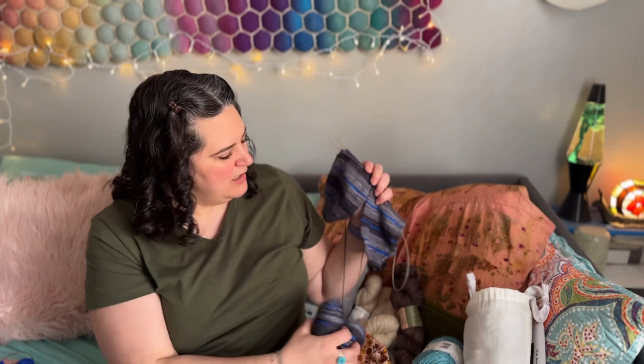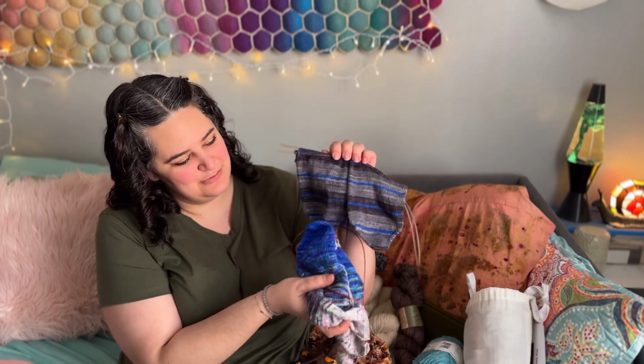So the only thing that I'm unsure about with these is I generally do an afterthought heel on his socks as well. I don't know which yarn I'm going to use for an afterthought heel on these. I don't really have anything that goes with these. I kind of wish that I had saved this bright blue to do the heels on his, but I am the queen of mini skeins. I have a gazillion of them around the house. I'm sure I can come up with something to make this work.